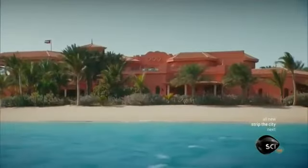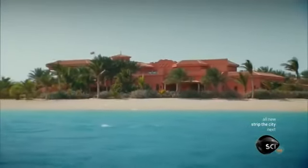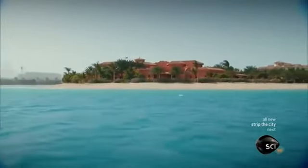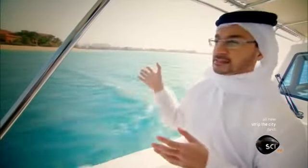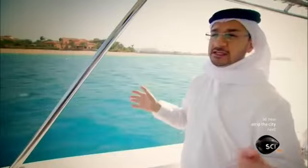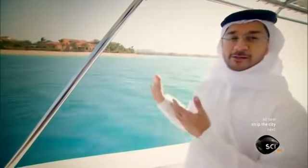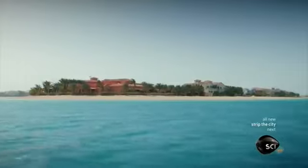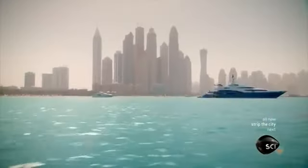To buy here, you need cash. Lots of it. The best plots sell for up to $50 million. What makes this unique is that it's got a 275-degree view of the sea. And this person has obviously paid a premium for this location. A plot like this would typically go for about 170 million dirhams. You would obviously be someone to whom money is no object.